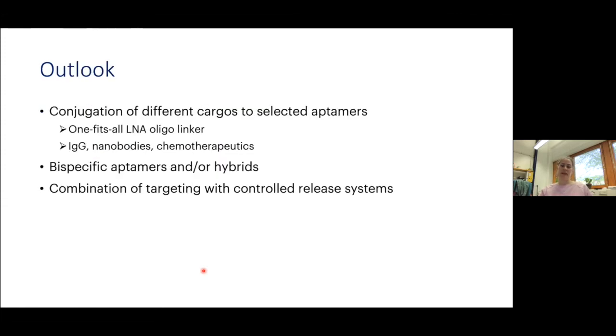And once we have selected these aptamers, of course, we would like to attach some cargos to them. We are using a strategy where we have a one-fits-all LNA, or locked nucleic acid, oligolinker. This linker binds to the constant region of the aptamer. That's why it's one-fits-all. And you can then bind your drug of interest, for example, an IgG or some chemotherapeutic drug, to the oligo, and then eventually this will hybridize to the aptamer.